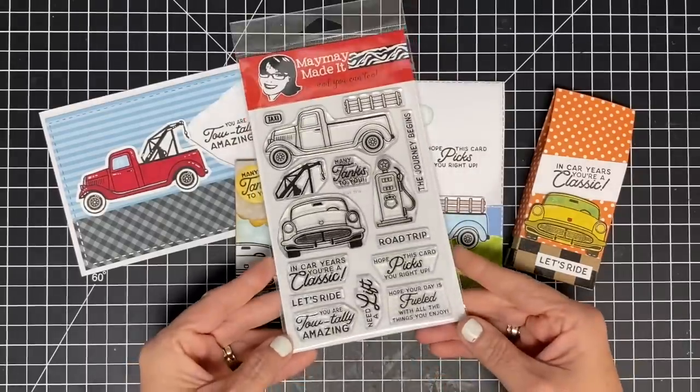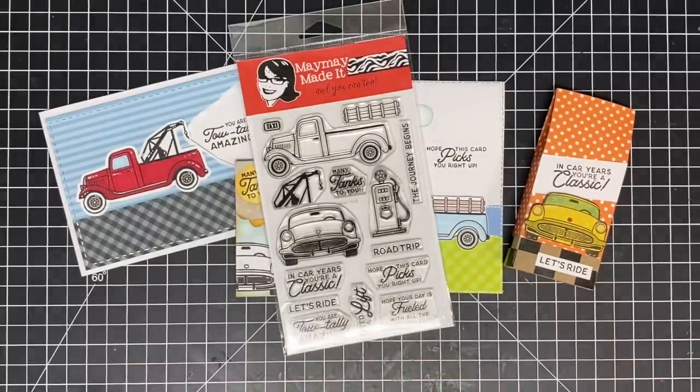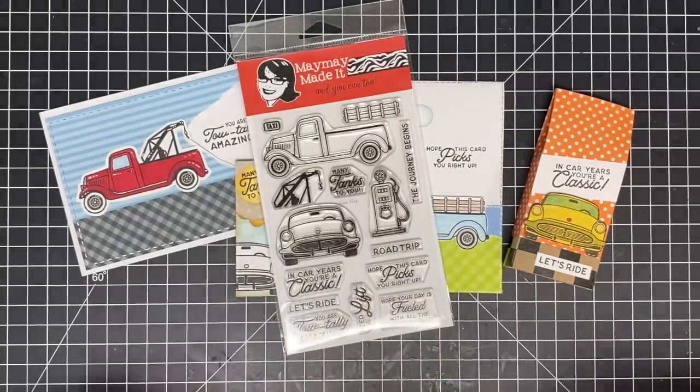All right, guys, that is Road Trip. It is perfect for your masculine cards this month. And of course, I'll be bringing you some projects using it.